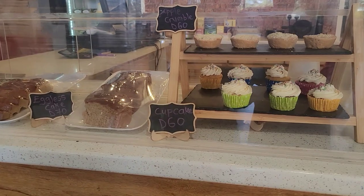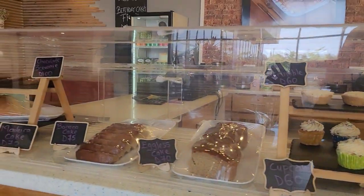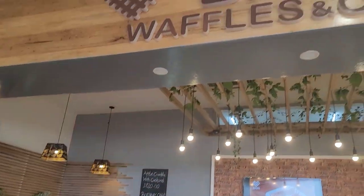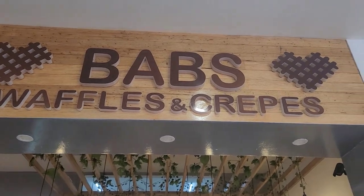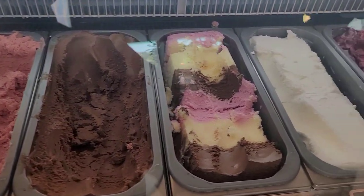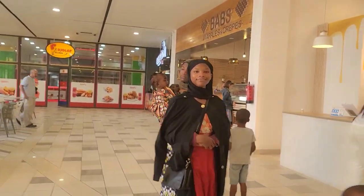But Gemini Snack, we order pizza. They have really, really good pizza here. And then the Babs waffles and crepes. I've come here a couple of times with the children, and I want to say we've tried probably everything that they have in there, and it's really good. The ice cream is really good. My favorite is the coffee flavor.